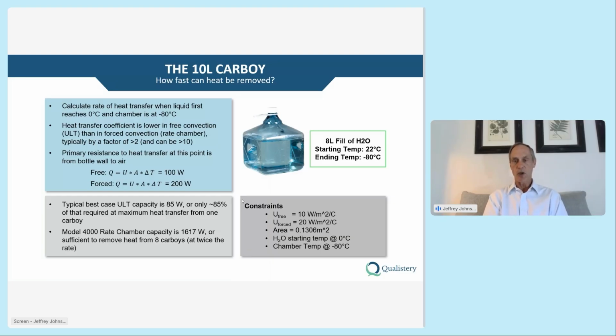And so if you look in the bottom right, I show all the coefficients used, 10 versus 20. You do the calculation. The equation here is heat transfer Q is equal to U, that heat transfer coefficient, times the area of the outside of this bottle, times the delta T. And if you do that for a 10-liter carboy filled with 8 liters, you come up with 100 watts as the heat transfer. So you put this carboy into the freezer, and at the point when it starts to freeze, it can transfer 100 watts of energy by that convection. If you put it into the forced air, the blast freezer, because the heat transfer coefficient is twice, you need to be able to take out 200 watts of energy to freeze it at the maximum rate.